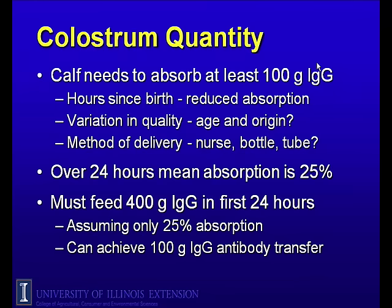Again, we talked about the variation in quality based on age and origin, and also the delivery method. Nursing seems to have a better absorption of colostrum, the suckling of the bottle, and then perhaps the tube will have to be used if we need to get more colostrum into the calf than the calf will take in on her own. It's interesting to note that on average, about 25% of the colostrum antibodies will be absorbed over the 24 hours. But at 1 hour from birth, that could be maybe 33 to 40%, versus down to probably 5 or 0% at 23 to 24 hours after birth. So again, the importance is to get the colostrum into the calf as quickly as possible.